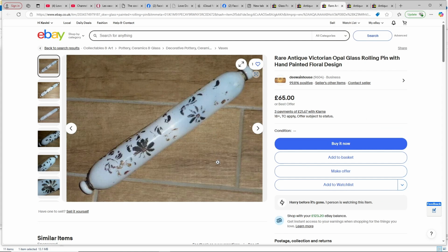This one's £65. Now, this one looks very bad value in comparison to the ones we were looking at, because that was £45, and this picture doesn't really say anything. It's just some flowers, and they're quite scratched and scraped. So this one makes the other one look like good value at £45 because it's got pictures on it that you can see and writing that you can read.